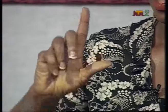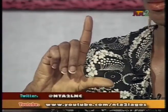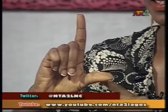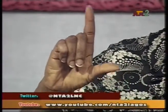And of course, we have letter K. The thumb in between the index finger and the middle finger. That's letter K. And then we have L. The index finger upwards, extending the thumb. That's letter L. And then you have letter M.